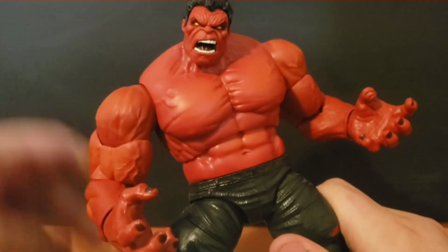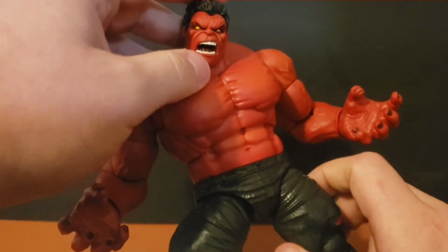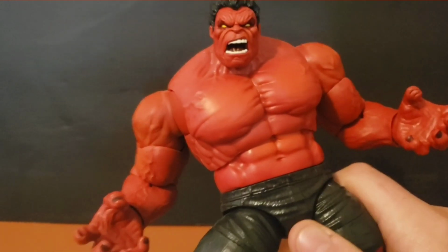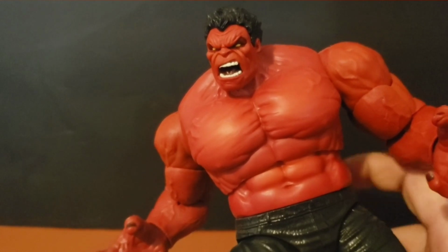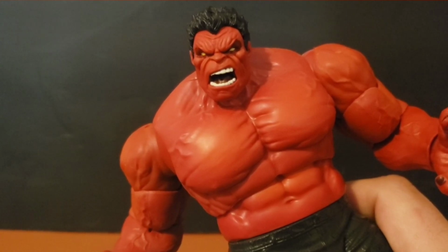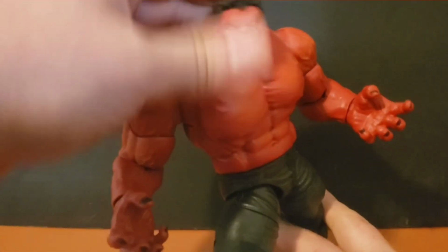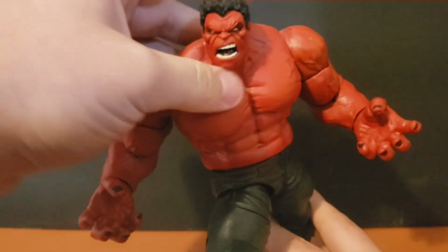Red Hulk is probably my second favorite use of this body mold. The first is the 2-pack Hulk, and then Red Hulk here. But yeah, I think he's just awesome. He was so hard to find earlier this year. I found him with no problem, but most other people had a really hard time finding this guy. And I think he's totally worth that hype. Red Hulk is my number 10. Hope we get some more Hulk villains and more Hulk characters on this body mold in the future, and more versions of the Hulk in general.